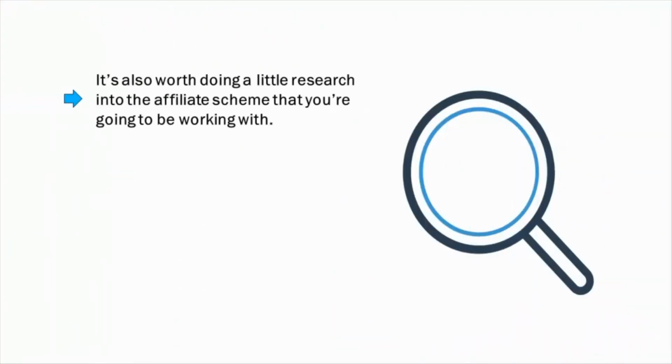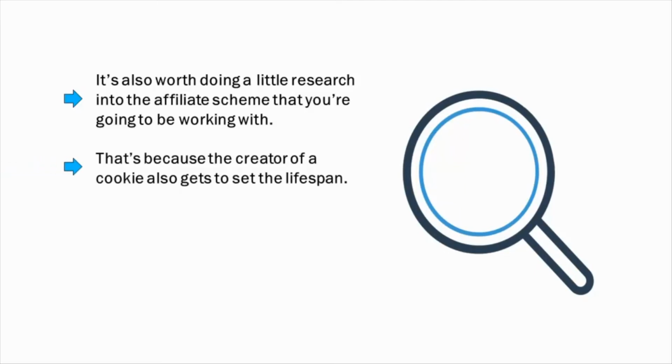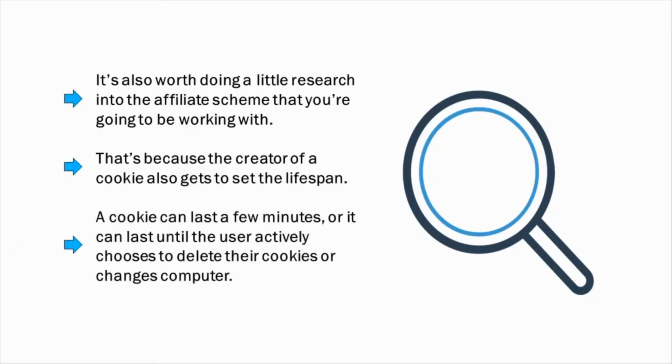It's also worth doing a little research into the affiliate scheme that you're going to be working with. That's because the creator of a cookie also gets to set the lifespan. A cookie can last a few minutes, or it can last until the user actively chooses to delete their cookies or change his computer.